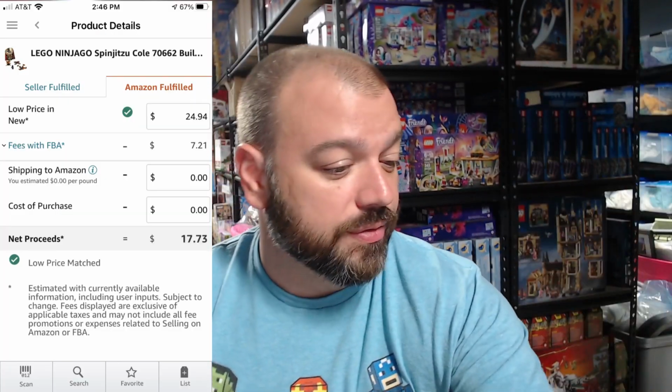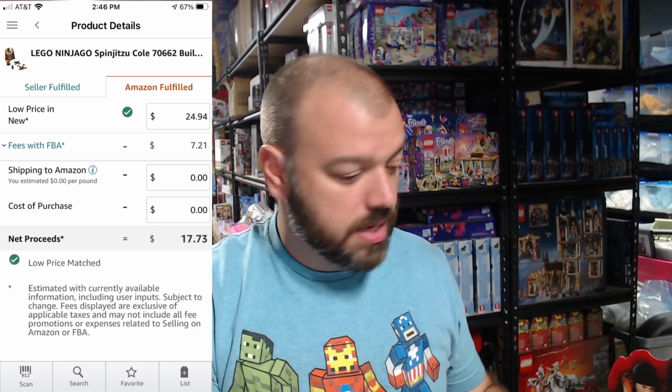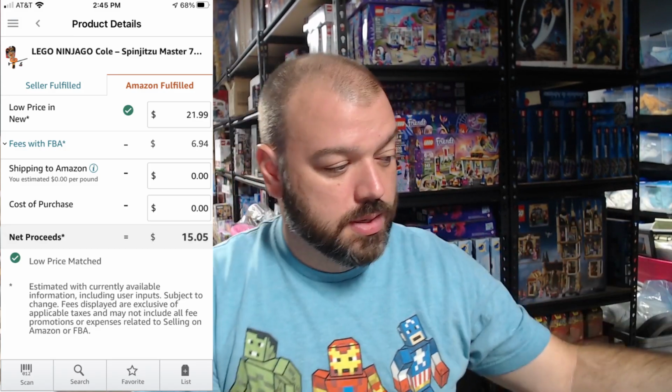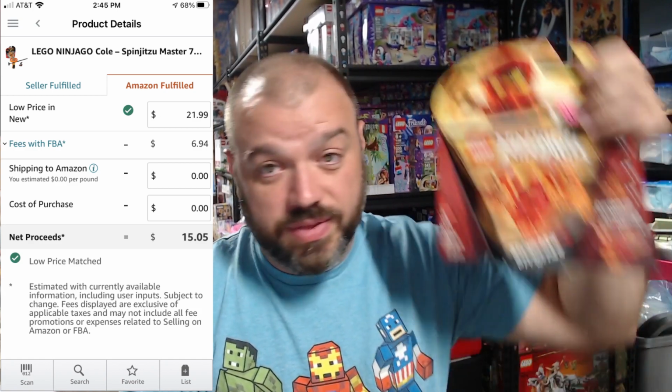Next up, we have the Cole Spinjitzu set. $17.73 after fees. Not too shabby. Next one up on the list is Cole Spinjitzu Master. These are the ripcord versions. This one looks like it might actually be a little bit lower. $15.05 after fees.